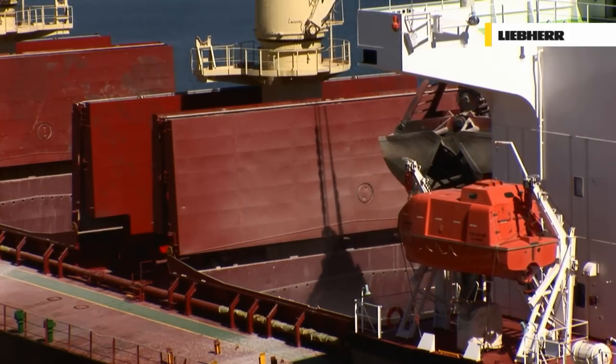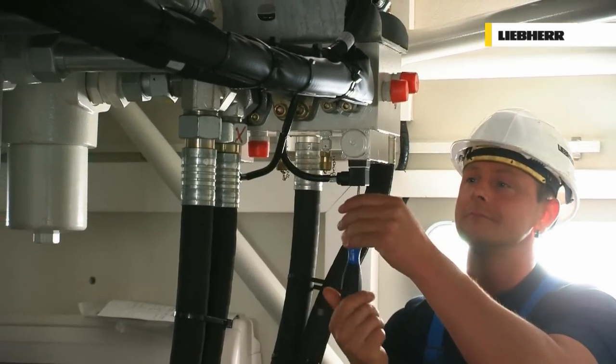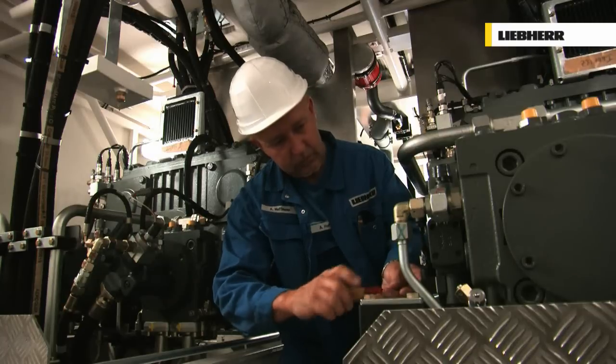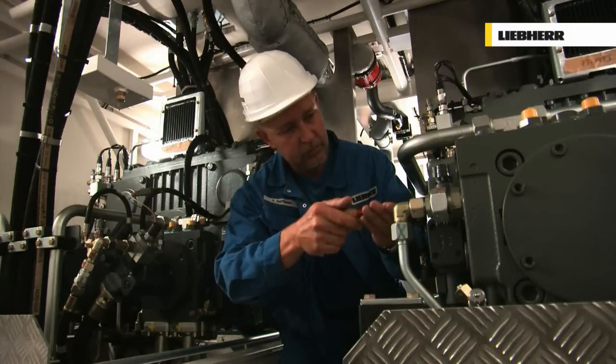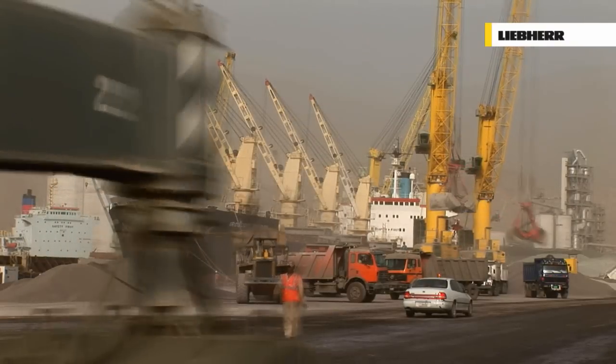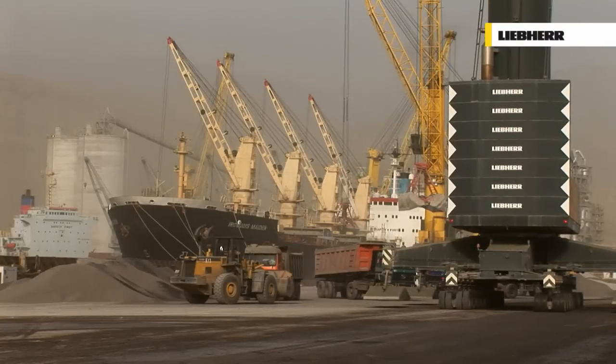At the heart of an LHM lies its hydrostatic power transmission. Closed hydraulic circuit technology for all crane movements guarantees that the cranes run like clockwork, even in a hot, dusty environment such as this one.